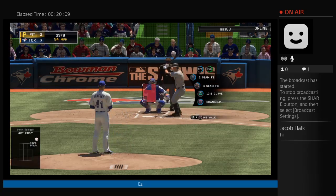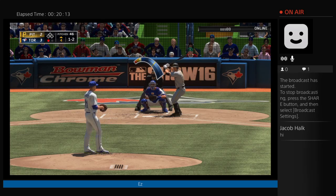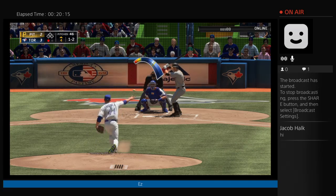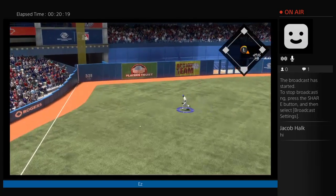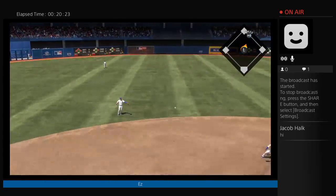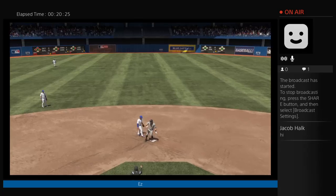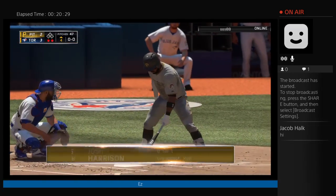And oh, look out. Up and in and nearly took his head off. I'll tell you, he's already hit one guy. He is not afraid to work inside. No, and as much as I hate to say it, pitchers have just as much right to the inside part of the plate as you do. The tag, and he's out at second base. He probably should have stayed right where he was.